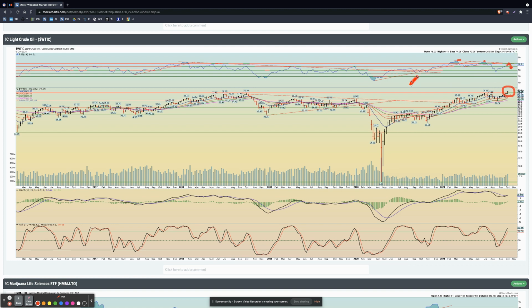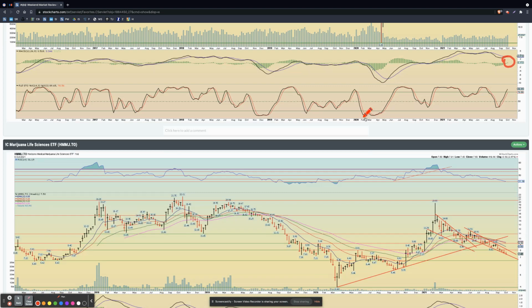So I think the easy money has been made in crude oil, and while I do think it's likely going to move higher, I just would be a little bit cautious chasing here, especially full throttle, because there's just a lot of potential for reversal with momentum creating three pretty strong negative divergences.